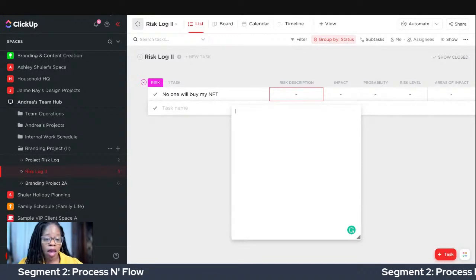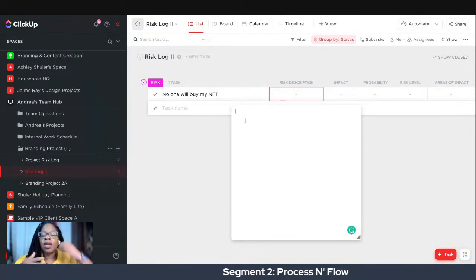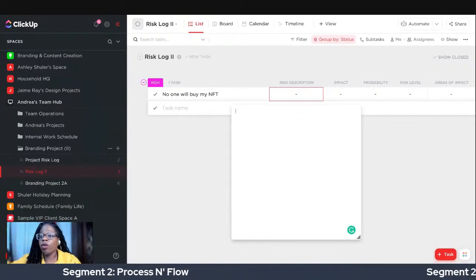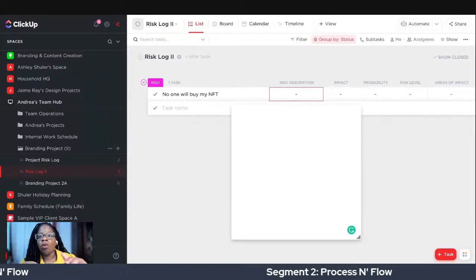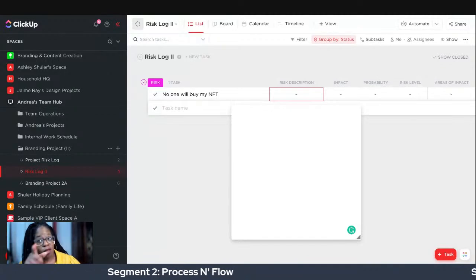Probably make some folks sad, right? I know it would make me sad. So what can I do? That goes into the solution piece, which is something that we'll write inside of this task, which I love.